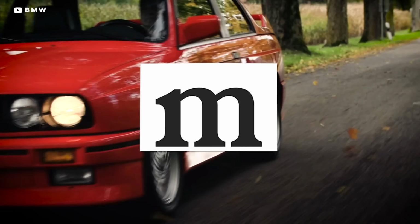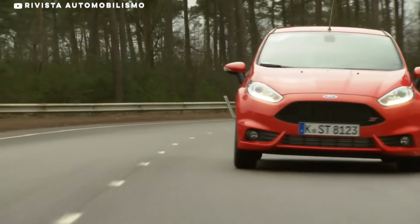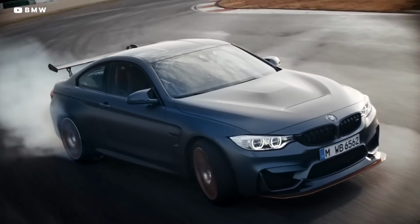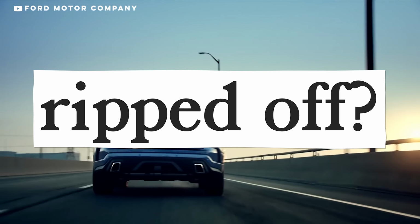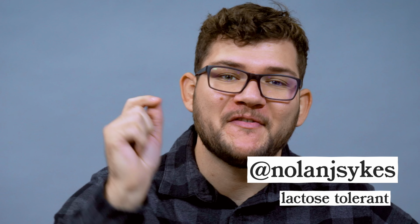Nismo, M, ST. When you saw those badges, you knew the car was fast. But if you buy one today, you might be getting ripped off. Today, I'm gonna break down which badges are worth it and which ones are worthless vanity tags. When this video is over, you'll be able to spot a true performance badge and frauds.